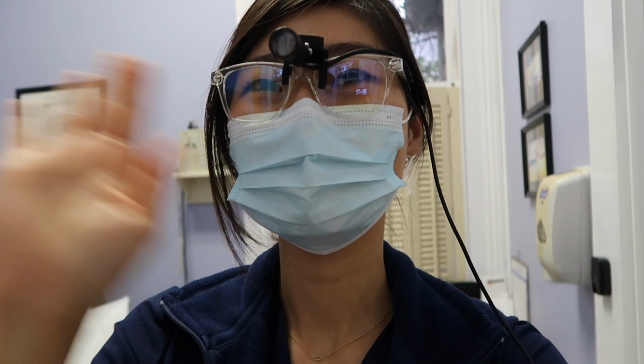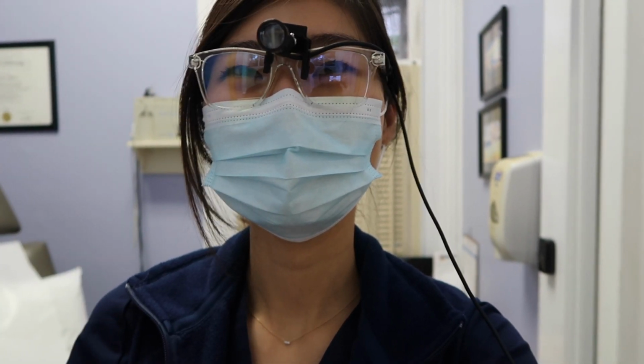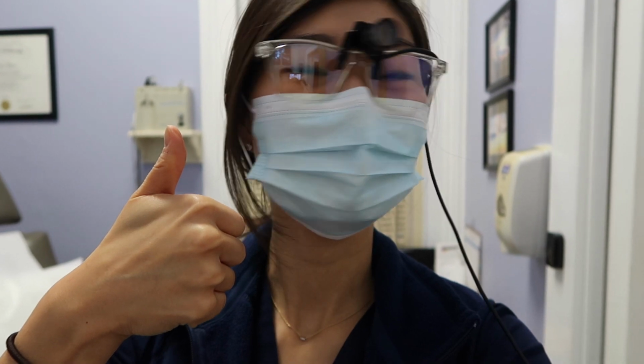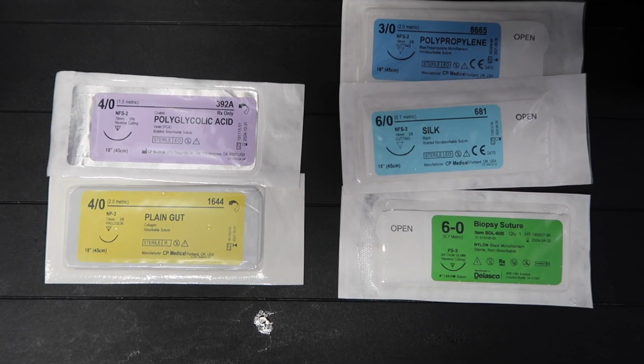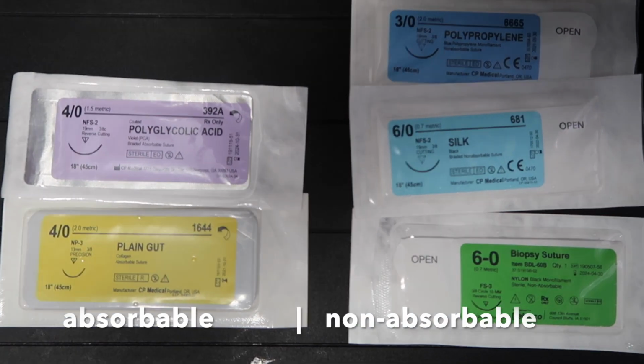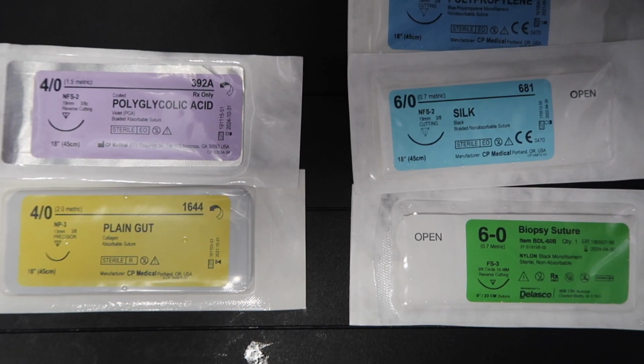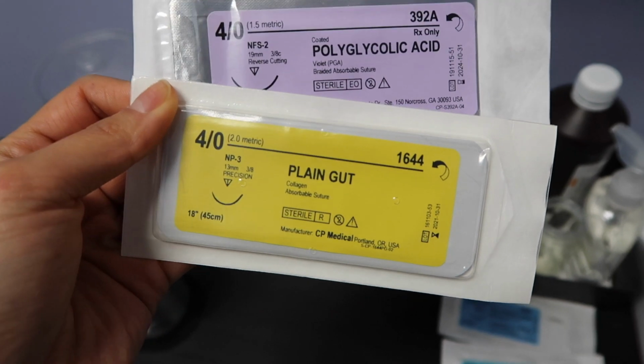So with any procedure I do in derm, which is all the time, whether it's a biopsy or an excision of a skin cancer, I put on my glasses for protection. We use sutures a lot throughout the day for procedures. On the left, those are some classic absorbable sutures, and on the right, those are some common non-absorbable sutures we use every day.